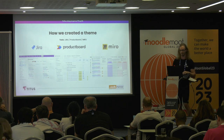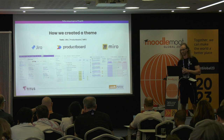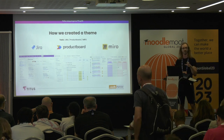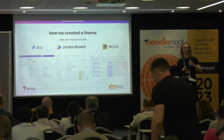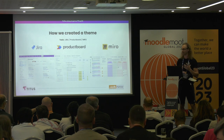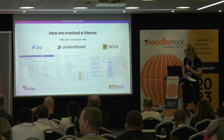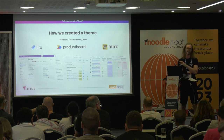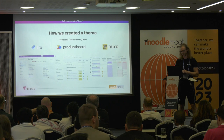And then Miro, a super useful whiteboarding tool. I actually came across it because the Moodle Workplace Product Advisory Group used it first. I'd heard about it, not used it, and they used it in a workshop, and I just thought, I need to get on board with this. So we use it. You can probably not really tell how we're using it from these screenshots, but to collect our user stories, and we share these Miro boards with our clients, and we have a collaborative approach, make sure we understand what features they want in the theme and prioritize them accordingly.